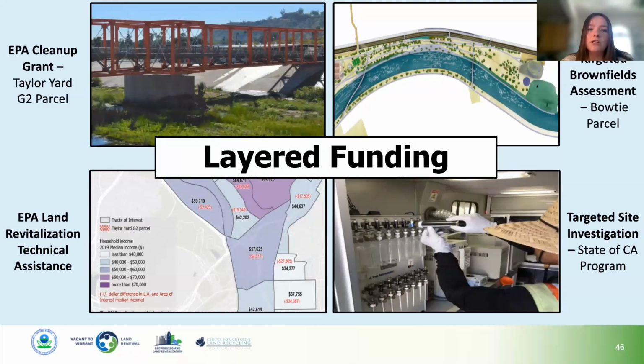I just wanted to touch on a few of the resources that the city of LA and other partners were able to layer together to work towards these goals of the project. These are only some of the things that EPA and the state have provided, but there are several other state and federal resources going into the cleanup and also the redevelopment part of this project. So I'll start on the top left.